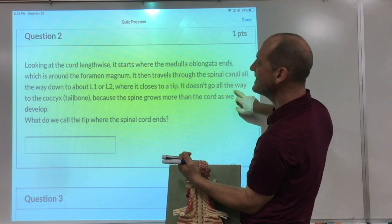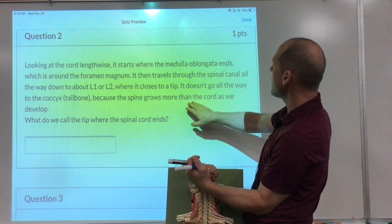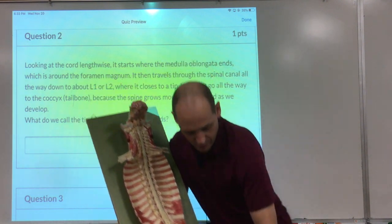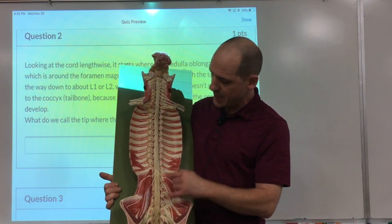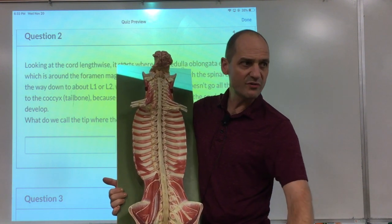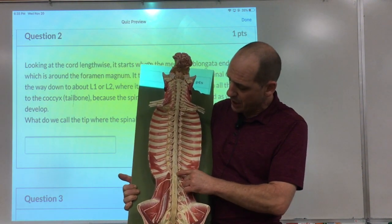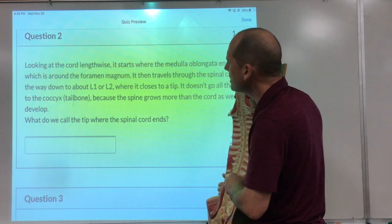It doesn't go all the way down to the coccyx, which is the tailbone, because the spine grows more than the cord as we develop. At some point the bones down here were the same length as the cord, but then in development, the musculoskeletal system grows faster and more than the nervous system, and so it pulls the cord up. Where the cord ends, a little tip gets created, and I think that's the question. What's the tip called?